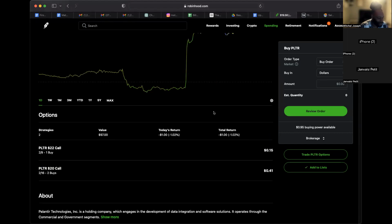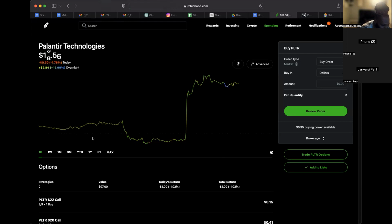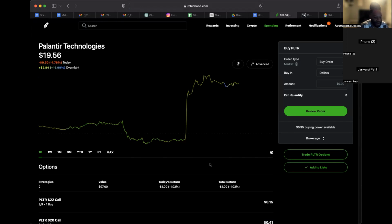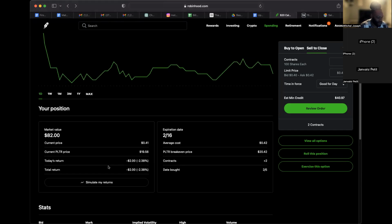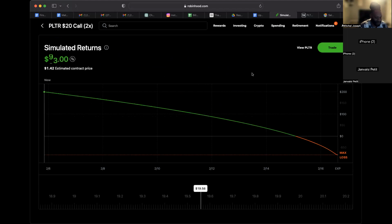I'm glad you asked. This is why Robinhood is dope, because they have this feature right here where you can simulate your returns. Let me go to the option. So now I'm on the option, right? So look, simulate my returns. You guys see this button right here? Robinhood has really stepped their game up. I click on this right here. Now look, you see where the price is right now? 19.56. You see how much my profit is going to be right now?